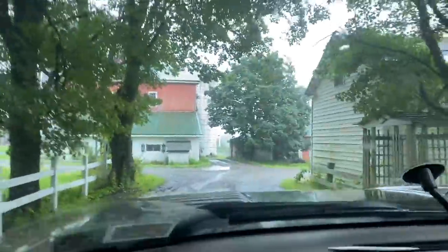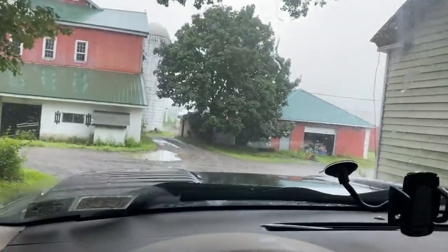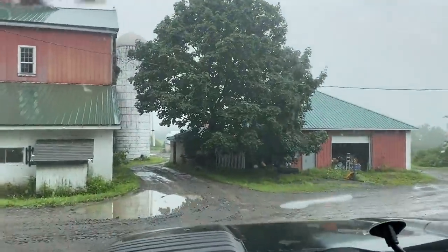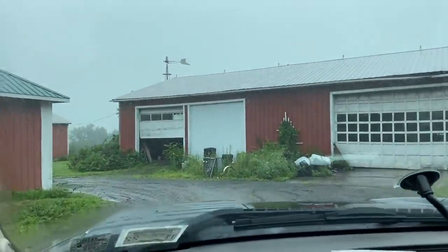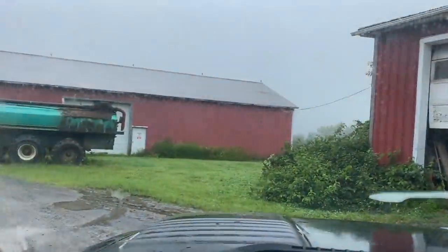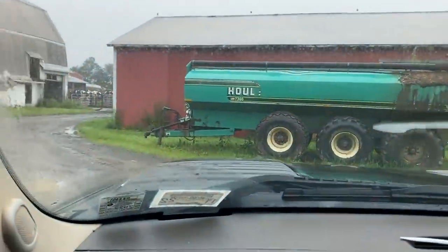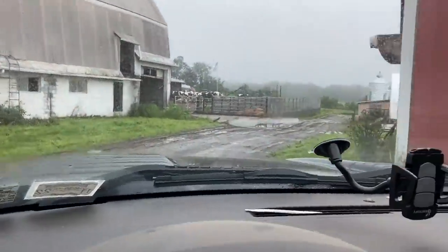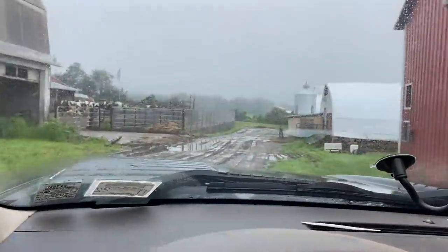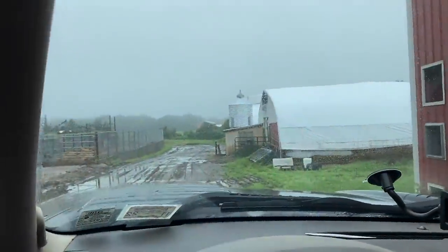Yeah, should be interesting. As you can see, we've gotten a lot of rain. It poured last night, poured all day yesterday, and it's raining right now. So, that kind of sucks. I'd prefer sun over rain like anybody else would, but that's okay. I'm just gonna park like right here, out of the way. Just like so. I'll show you what we're working with here.